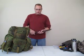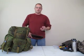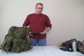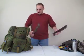For a large cutting tool, the students had a choice of two cutting tools. Some of them took a machete and a fixed blade. Some took a small blade and a multi-tool. All the different mixtures of tools. So I kind of tried to bring one of each.